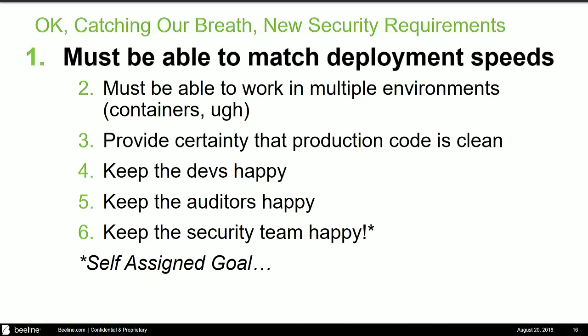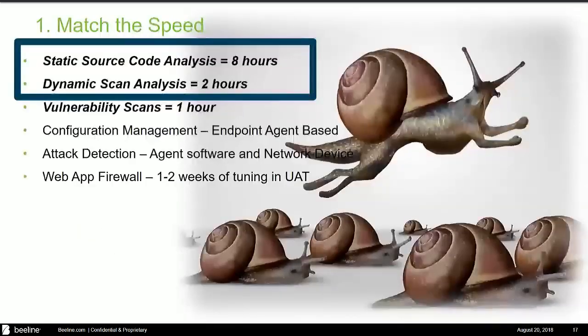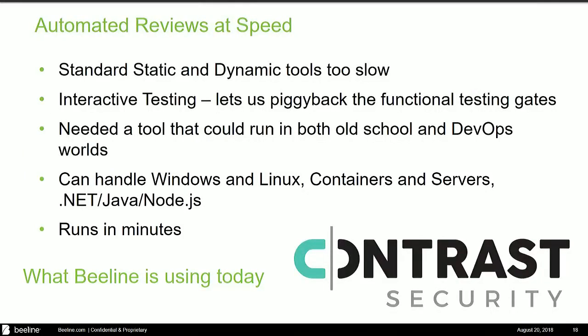So let's dive into matching the deployment speed. If you remember this slide earlier, we talked about optimistically getting a static source code analysis back in 8 hours and a dynamic scan in 2. We don't have anywhere near that amount of time, right? We've got roughly 15 minutes as sort of a maximum outside window that we can work here. So we know that the standard software tools like static and dynamic scans are too slow.